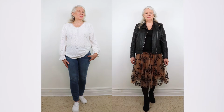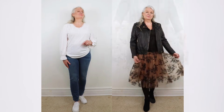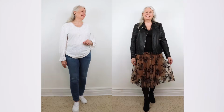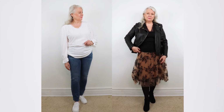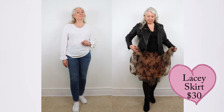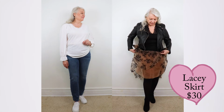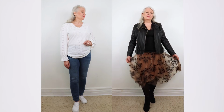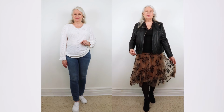Another option is this beautiful lacy skirt that I love so much that I bought it in 3 other colors. It has an elastic waistband, and I also get compliments when I wear them. They are around $30 and so chic and elegant, and the size guide says one of the sizes stretches to a 3XL.